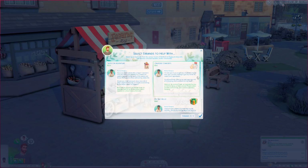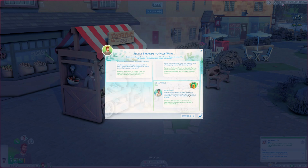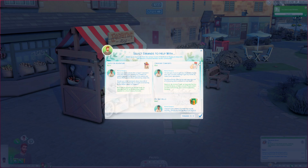Taste for adventure, creature comforts, and go say hello. I don't want to do go say hello. That looks exactly like the other one. Yeah, I don't want that. Okay. Let's look at the creature comforts. I'm not sure if you've got any creatures of your own, but I've been looking to get my hands on some fresh ingredients. Could you bring some to me and save me a bit of time going back and forth on my own? Yes. Yes, I can. I'm going to do that. Okay, I'm just going to do that one.